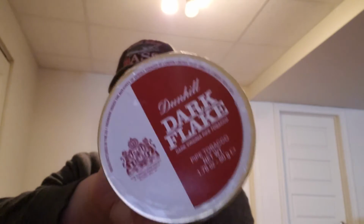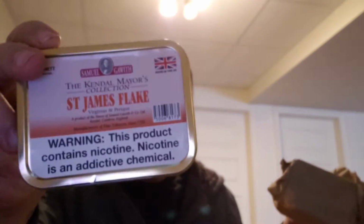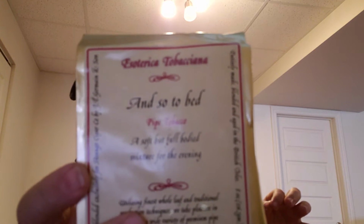Got me a sleeve of Dunhill Dark Flake. Full sleeve that's going in the cellar. A tin of St. James Flake. That's really good stuff. And a bag of Esoterica. I love that stuff. One of the good English that I like. That's it for the box.